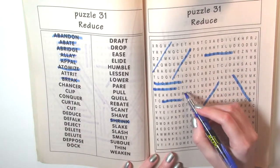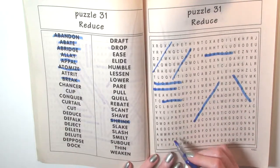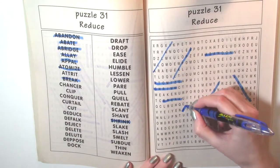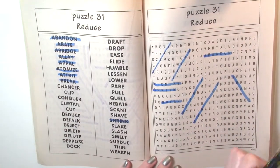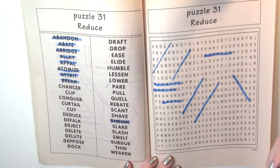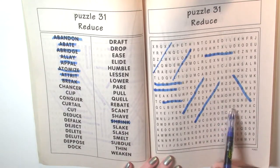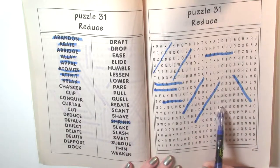I'm looking here. Here, here. Found it. A-T-T-R-I-T. That is the system. Chancer, clip, conquer, curtail. Let's look for all of those at once. Chancer, clip, conquer, curtail. I didn't find any.